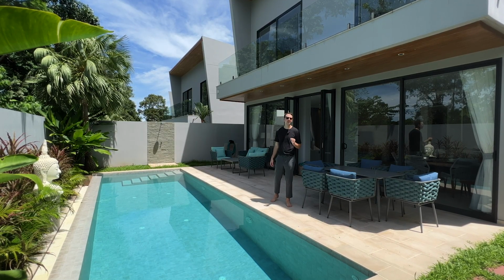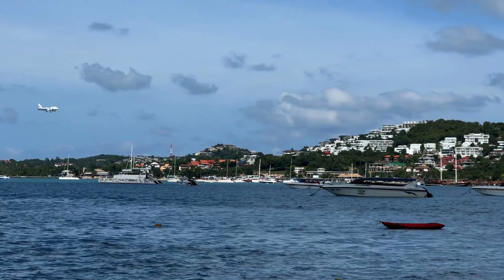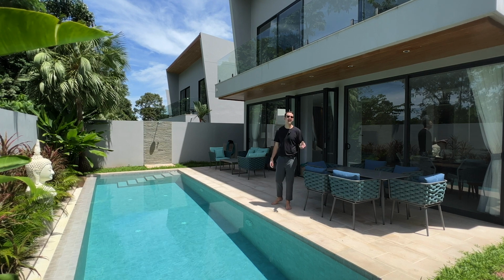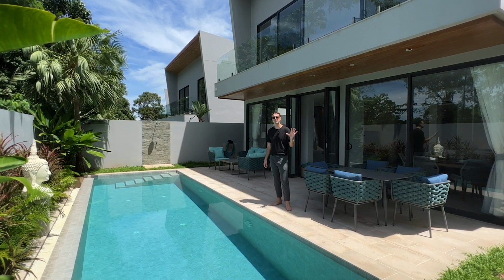Plus, you enjoy seamless access to the breathtaking blue waters of Chawang Beach, Samui International Airport, Central Samui Shopping Mall, top-tier schools, and a diverse selection of restaurants and cafes, all just minutes from your doorstep.